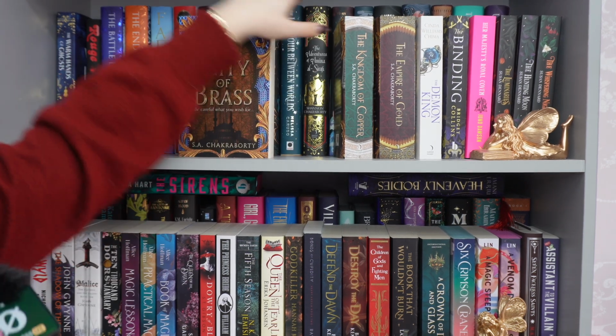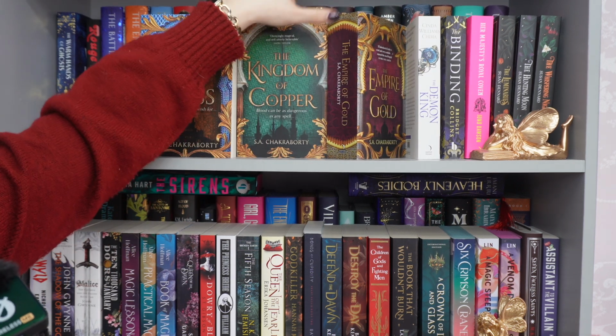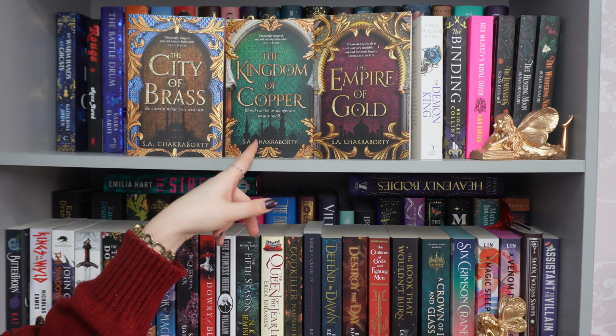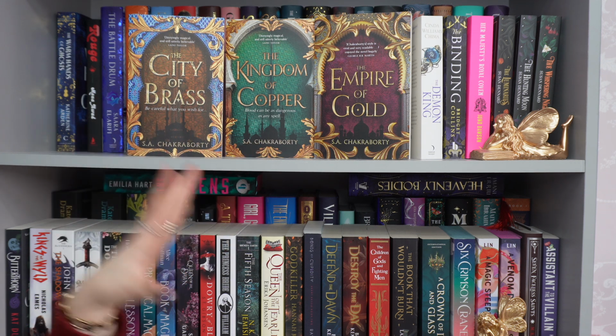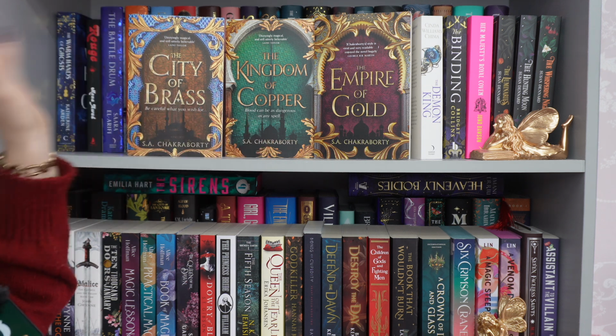Next up again is a series, and technically I've read the first one, so I have read City of Brass by S.A. Chakraborty, but I am going to be reading that one so that I can continue the series because I did read half of The Kingdom of Copper, but it was quite a long time ago. I can't really remember the details, so I do want to reread this first one so that I can continue in the series and finish this one.